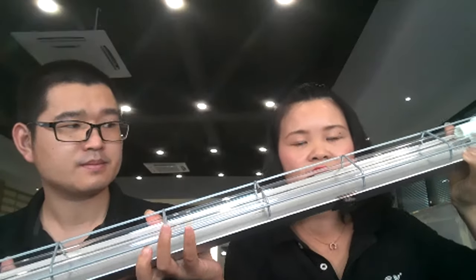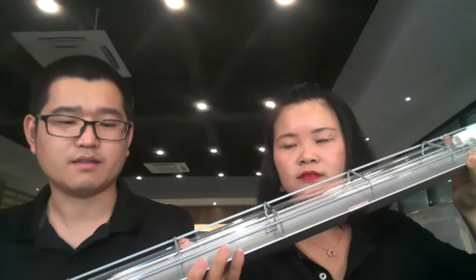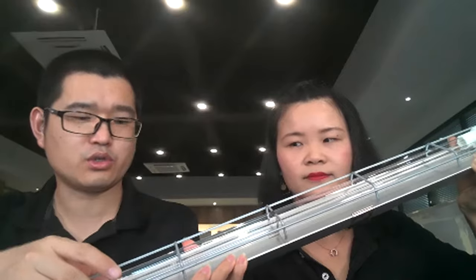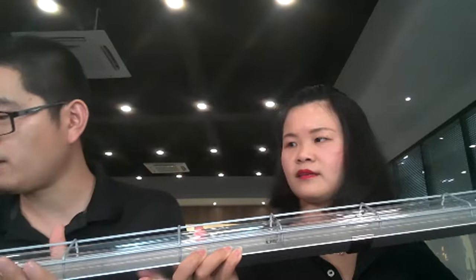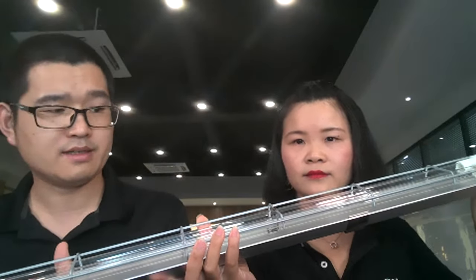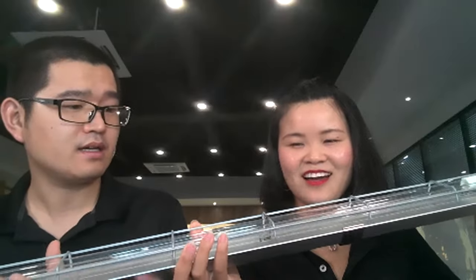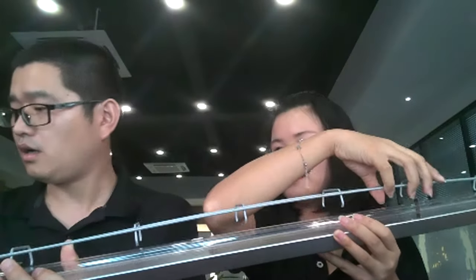Sure. And as we can see, there is also a wire guard. This is meant to protect the inside tube. This wire guard is used to protect the tubes, right? Okay. If one of the tubes gets broken, how do you replace the broken one? Sure. You can open the wire guard. Like this, right?